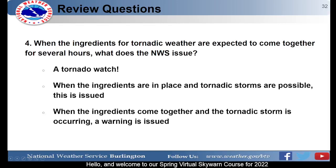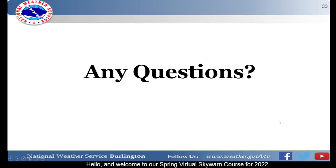And that would be a tornado watch. When the ingredients are in place and tornadic storms are possible, the tornado watch is what's issued. Remember, it's to indicate that there's the potential that tornadic storms could occur. It's when the warning is issued that you take immediate action.